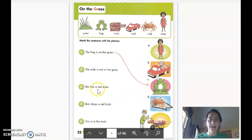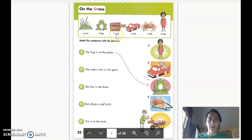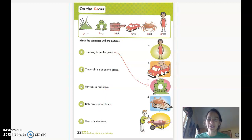Bev has a red dress. Here's my dress. And here's Bev. Bob drops a red brick. Here's a brick. And here he is. Gus is in the truck. Truck. Good job. Let's do another one.